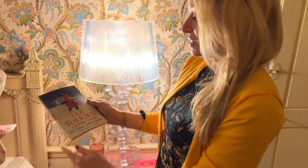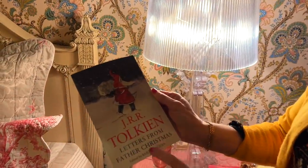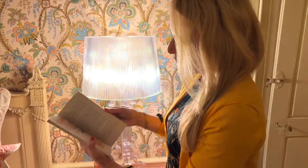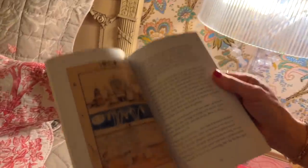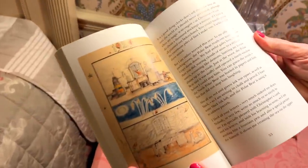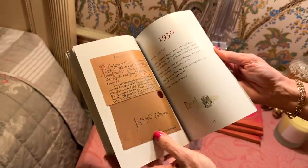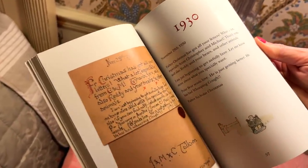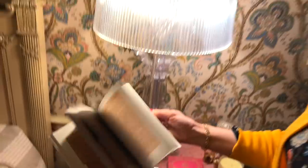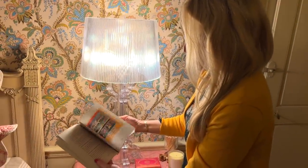So on this side, letters from Father Christmas. These were written by Tolkien to his children every Christmas, and they're beautiful, and he did the most extraordinary illustrations with them as well. If you can see that. And it's so beautiful, and what I love is that Father Christmas had really shaky handwriting. Because he's old. Yeah, he did that each time, every year. And the letters got longer and longer over the years.